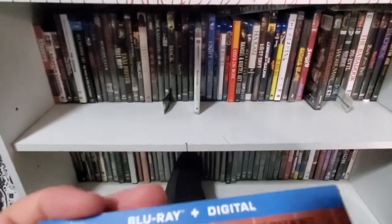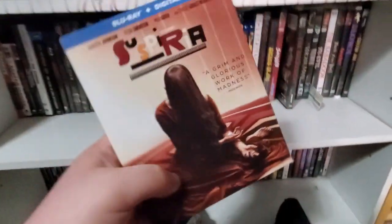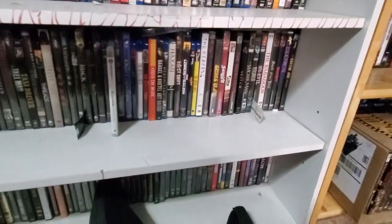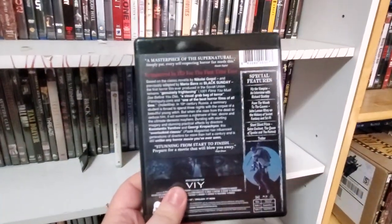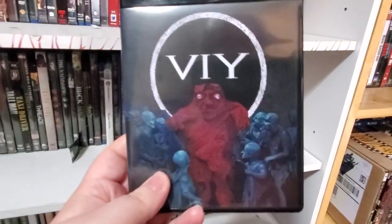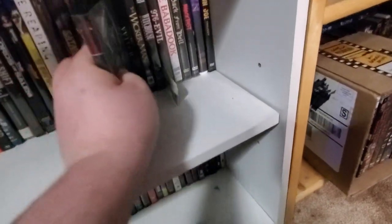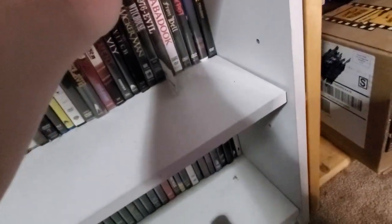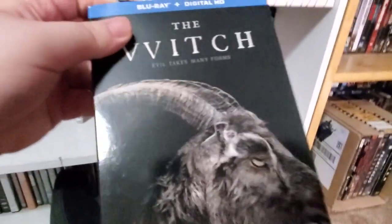Jesus Christ, did this movie destroy me. 2.5 hours in that theater was a nightmare. But I love it. The absolutely amazing folk horror film from the Soviet Union from the 60s. Really, really cool stuff. Next to The Witch, which is probably my favorite horror film of all time.